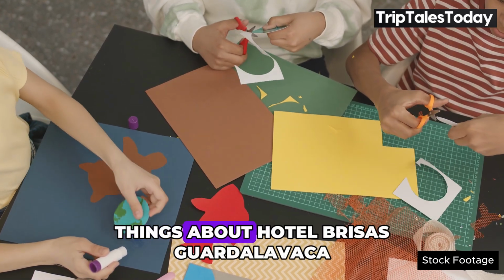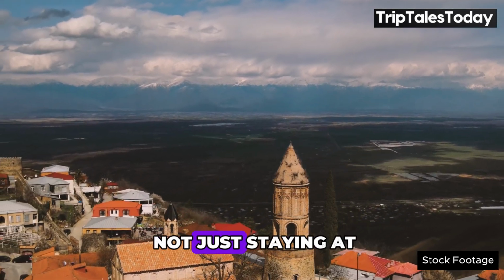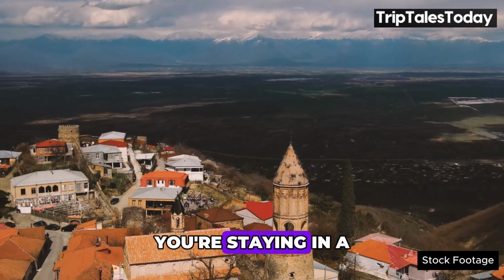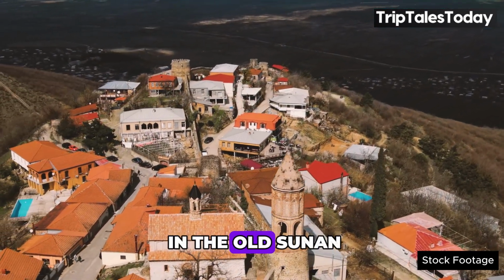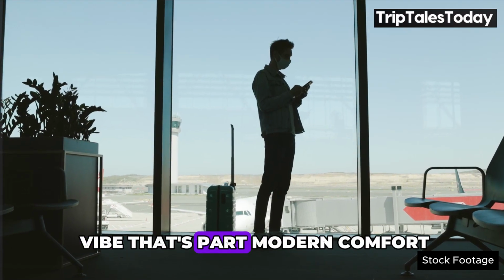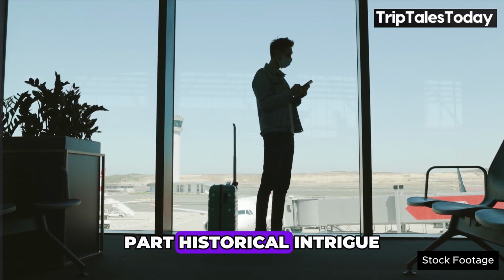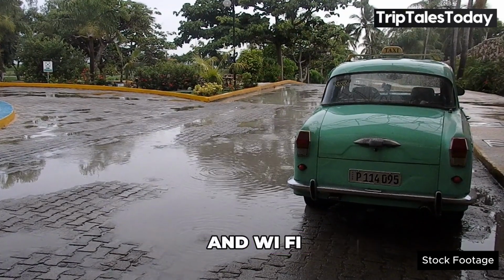One of the best things about Hotel Brisas Guardalavaca is its location. You're not just staying at a resort, you're staying in a slice of Cuban history. The hotel is situated in the old Sunan airport area, giving it a unique vibe that's part modern comfort, part historical intrigue. It's like stepping into a time machine, but with air conditioning and Wi-Fi.